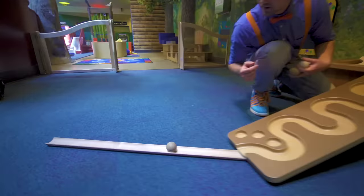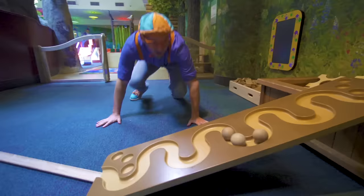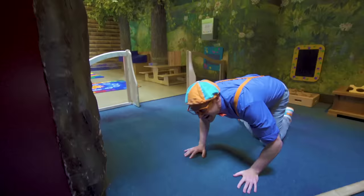Whee! Yeah. All right, now I'll do the next 3 all in a row. Ready? 3, 2, 1. Yeah! Good job! Come on!